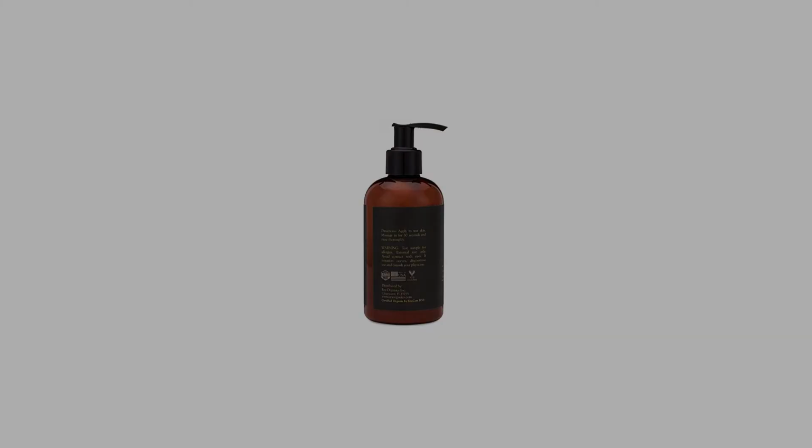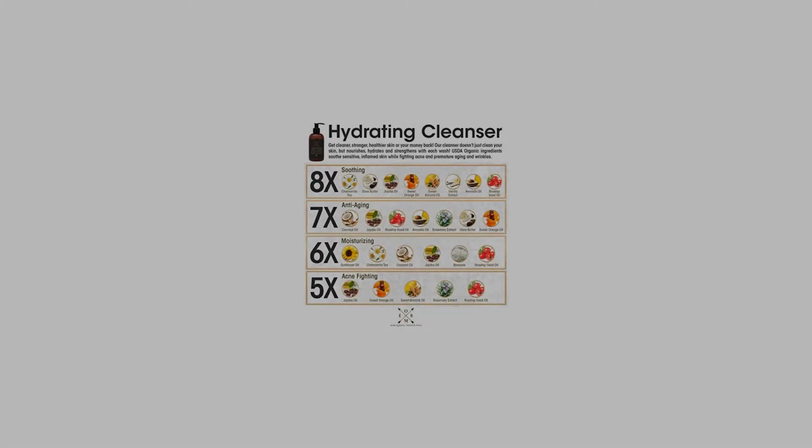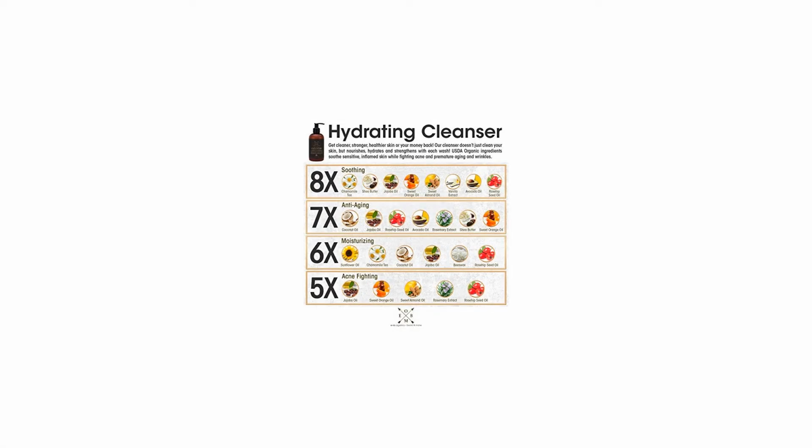Hydrating men's face wash to cleanse pores, remove buildup and prep your skin for the perfect shave. Proudly made in the USA, that is sulfate-free, paraben-free, SLS-free, non-toxic and of course, cruelty-free.